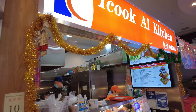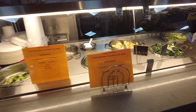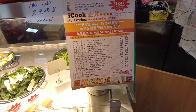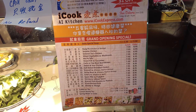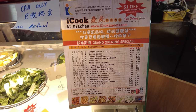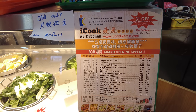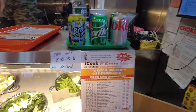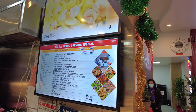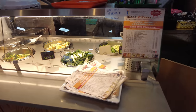The iCook AI kitchen now has a menu. Before they didn't, and didn't even have this counter set up. But you can see here, they have a lunch menu and also a takeout menu. Before, on grand opening, they just had samples. How you doing? I'm showing people the menu now. Now everything's open. Everything here is cooked with a machine, and they've really simplified the process.